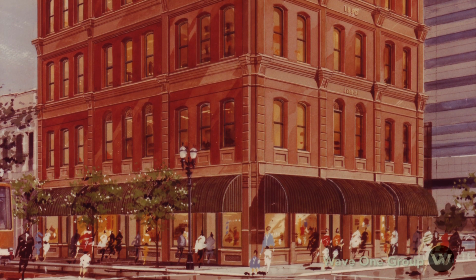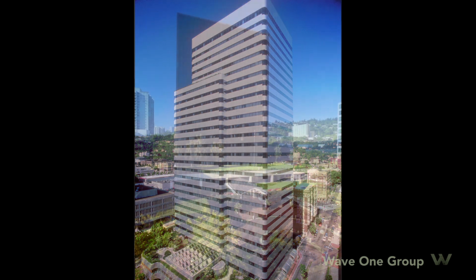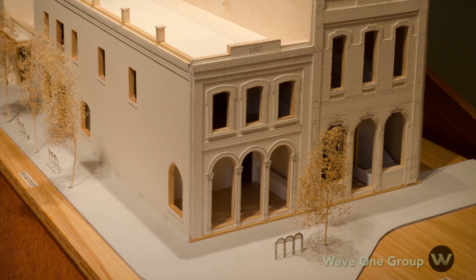All of the buildings that I've developed, whether I developed them new in the case of PacWest, redeveloped them in the case of 200 Market, or restored them in the case of my historic buildings, they're all potential landmark buildings. That's the contribution I hope to make to the city.